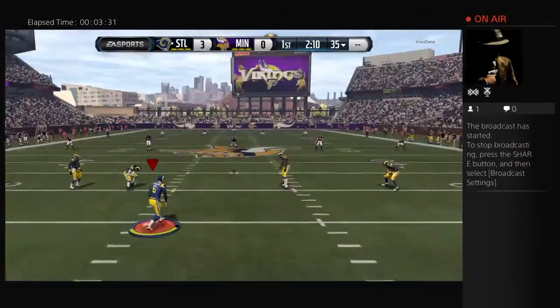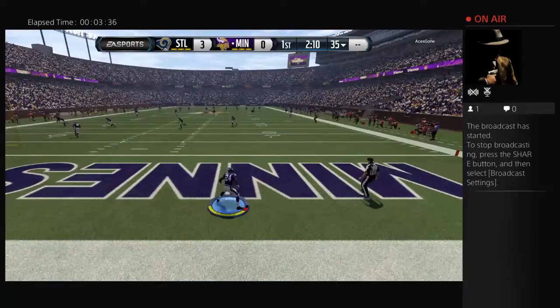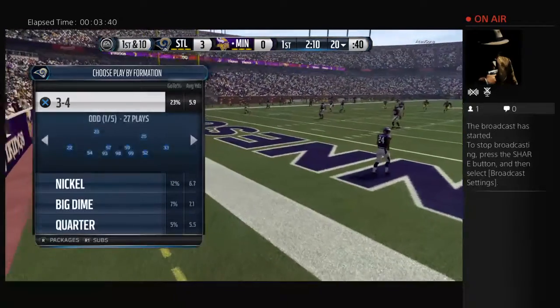Makes you feel really good about what you did during the week here. Anytime you can get points on the board early in a football game, it makes you think all that practice was worth it.